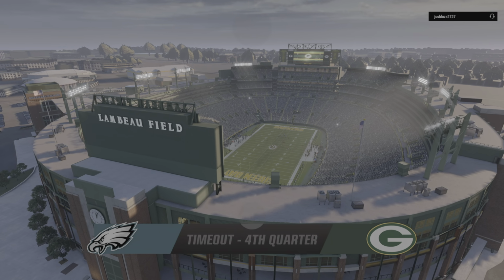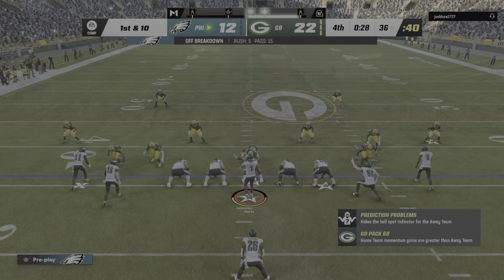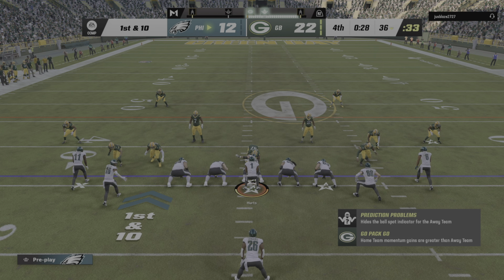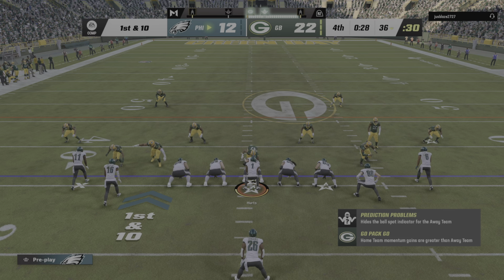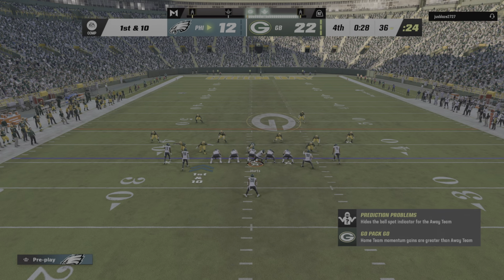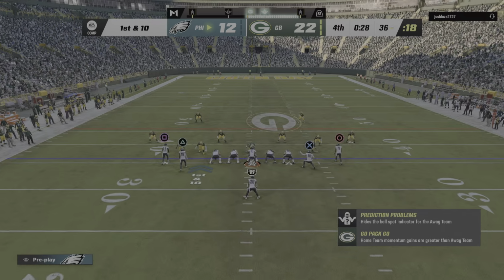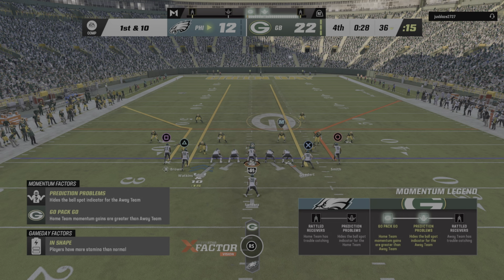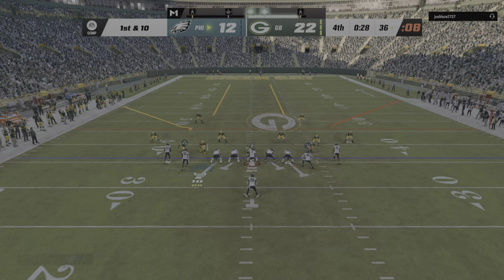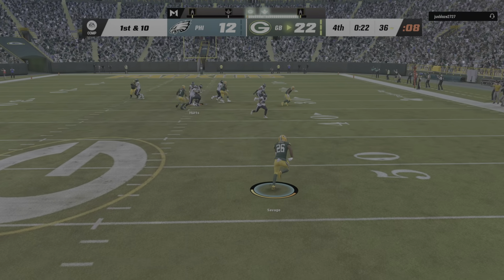The Eagles will take their third and final timeout as they stop it with 28 seconds to go in this football game. So from the 36 now, 1st and 10. Back to throw. And this is intercepted, and that should do it.